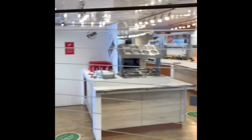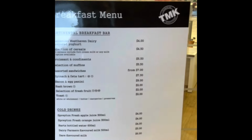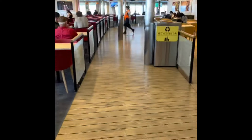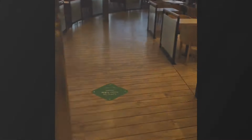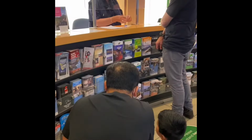Now let me tell you about the dining options in Spirit of Tasmania. This is Tasmanian Market Kitchen. This is the breakfast menu. It also has lunch and dinner menus. They have different operating hours that you need to check over there. In deck 7, I personally found it very good. The staff are very friendly and they are always ready to assist you with organizing accommodation and tours in Tasmania.